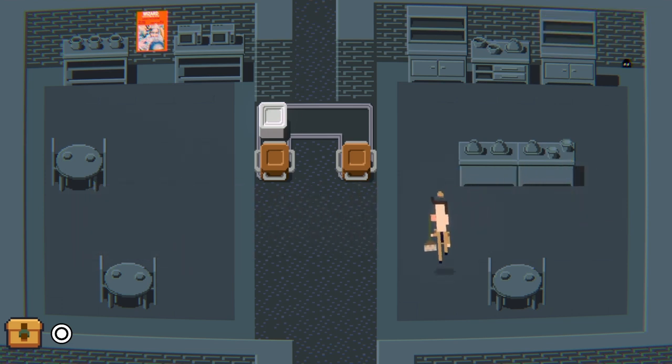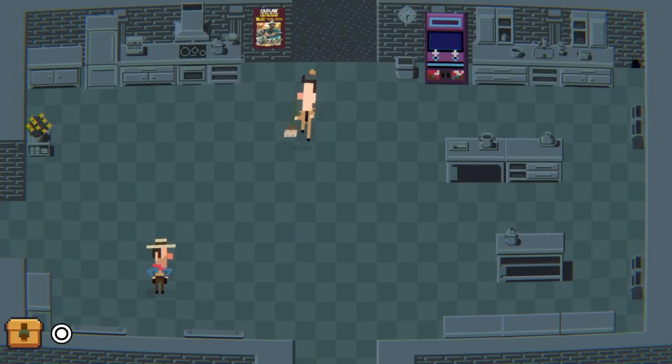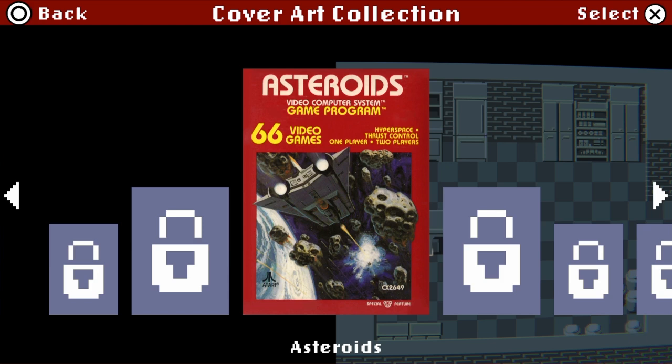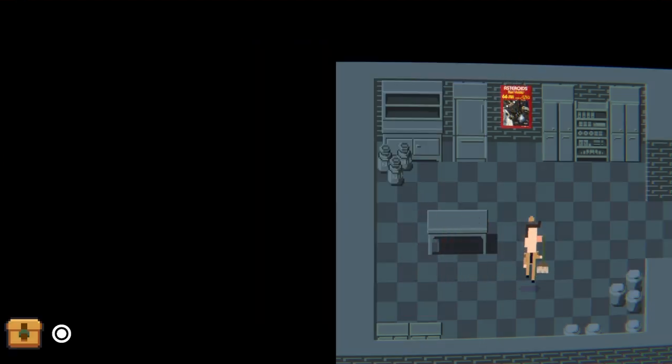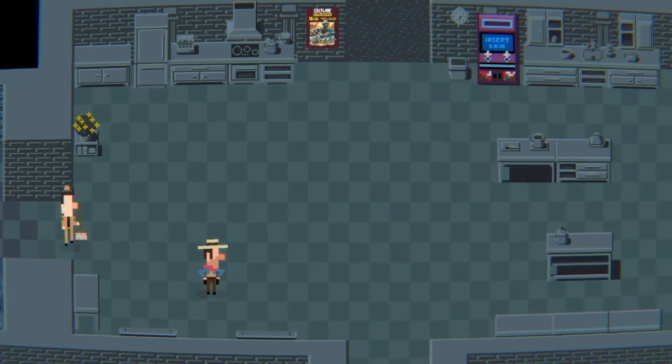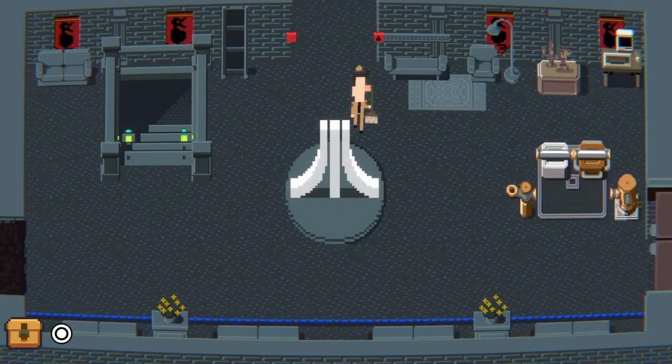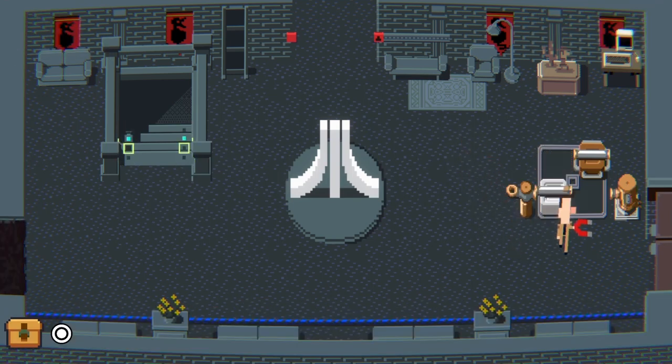I wanna get through that. And, more cheese there. Scoop this up. Collect this. Asteroids. Now I can also take care of this other puzzle. Come on.